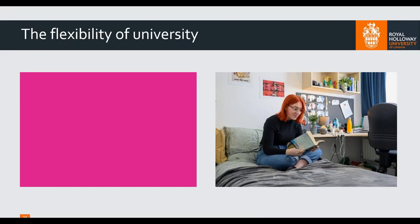I think another really important benefit about university is the flexibility. Compared to some of the routes like I talked about, like apprenticeships, where you just choose one route and you stick to it, university is much more flexible. So the first thing is about deferring, and that's when you get a confirmed place at a university, but you want to push it back by a year. It's worth noting that not every course at every uni offers this, especially if it's very competitive or if they're changing the course.